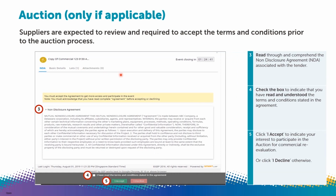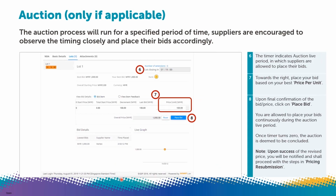Once you click on the auction, review and accept the NDA and the terms and conditions of the tender. Just click here, I have read the terms and conditions, and click on accept. On the auction page, place your bid here. You are allowed to place your bid continuously during the auction live period, which can be observed here. Once this timer turns to zero, the auction will end. Upon success of the revised price, you will be notified and should proceed to the next step of resubmitting your price sheet.